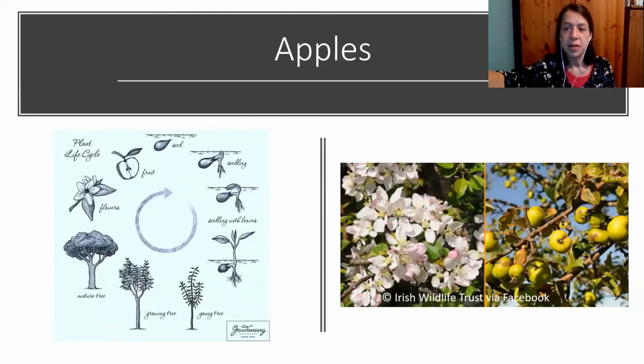So then we'll move on to apples. Another example is the crabapple tree. That's a native tree here in Ireland. And this has lived in Ireland for a long time and is found in lots of our hedges. It has beautiful flowers or blossoms that, once they're pollinated, turn into crabapple fruit. And like an apple that you might buy in the shop, the crabapple seeds are hidden in the center. And then animals like blackbirds and other birds, and rats and foxes and other creatures will feed on these apples when they've fallen from the trees, usually.